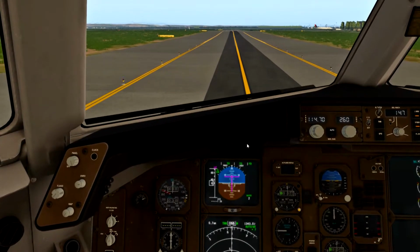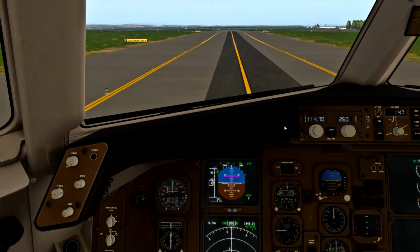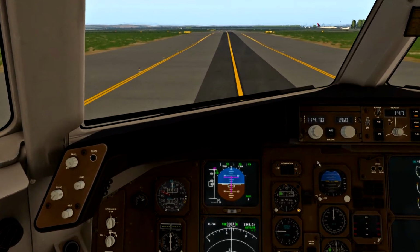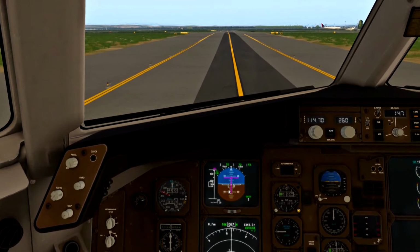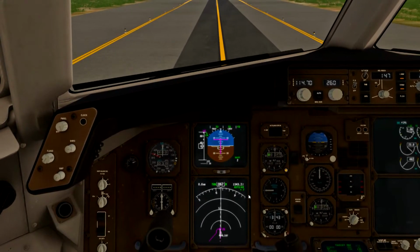So about this flight, BA sometimes operate this in the 76. They do multiple flights down here to Rome and back, obviously. And I think only one of them is in the 76. But that's our only option in X-Plane at the moment.